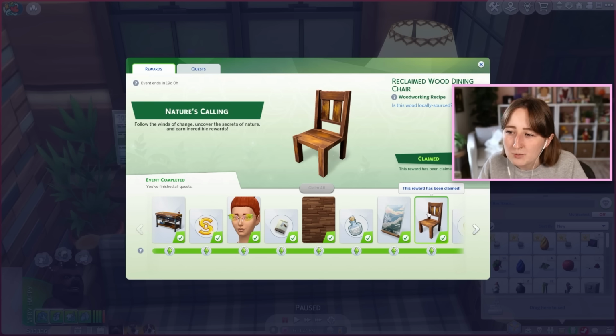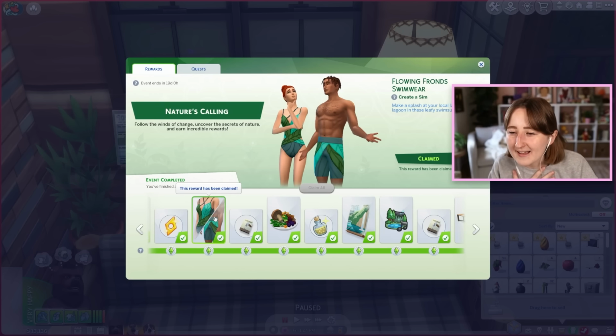Then we got the reclaimed wood dining chair. This to me is like fine. It's okay. I don't need it, but it's gonna be nice for very certain circumstances. Put it in like a log cabin, you know, that sort of thing.